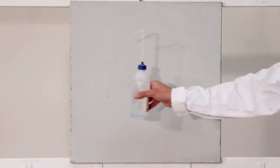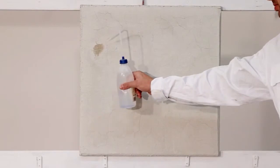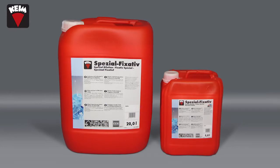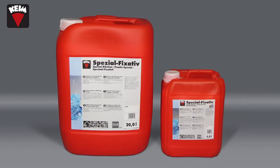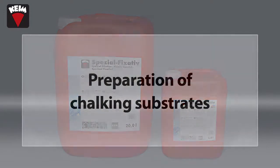It is very easy to test the substrate absorbency with a water spray bottle. The length of the water runners shows the rate of absorption. When the runners are longer, as shown here, no preparation is necessary. But if the substrate absorbs the water very fast, indicated by very short runners, then the surface should be pre-treated with Keim Special Dilution. In this case, undiluted special dilution is applied to the substrate using a brush method. A 12-hour drying time must be observed before it is coated with the base coat of paint.